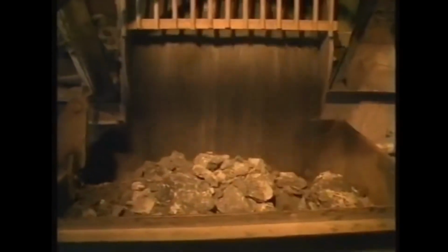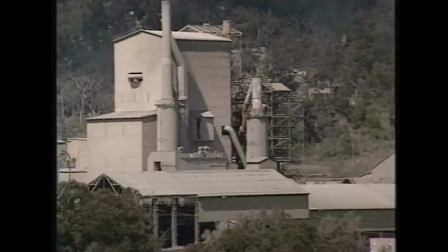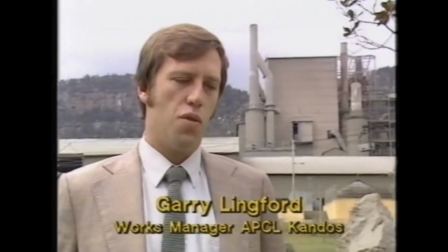The skips hold approximately 1 tonne each, and best type A cement that's available within Australia. APCL itself, though, has other operating facilities within Australia. We have 2 other operating units down in Victoria, one at Geelong and one at Traralgon. And we also market other suppliers' products. For example, Anoda Cement in Japan supplies us with a white cement, and we supply customers in turn with that product as required. So whilst at Kandos we only make one cement type, APCL's marketing arm are able to supply the customer with whatever he requires.